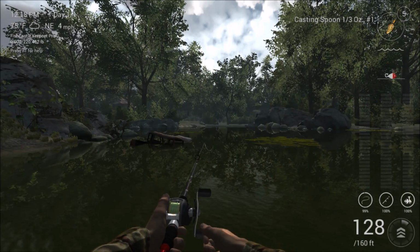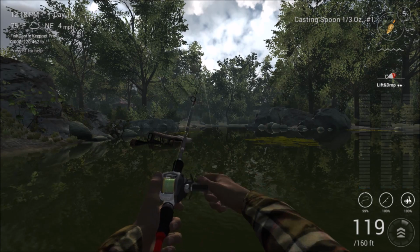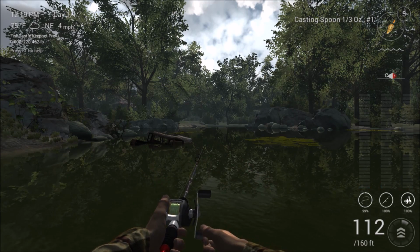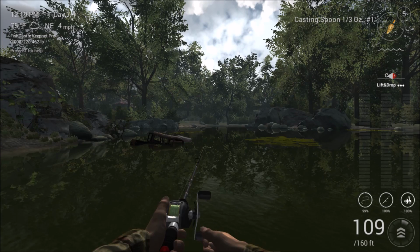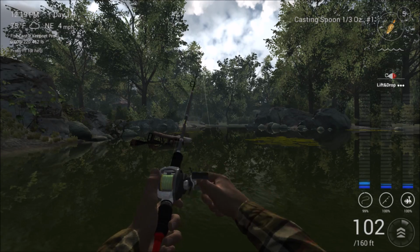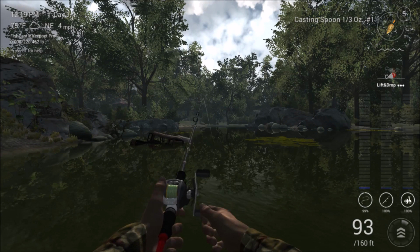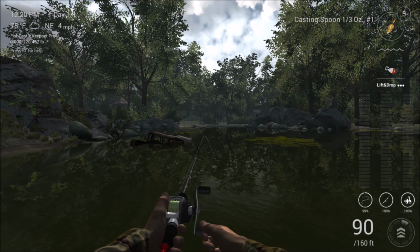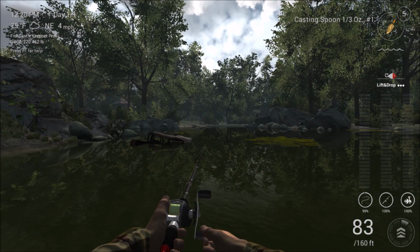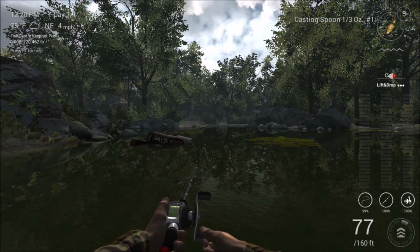Yeah, I'm using a lift and drop, and this is a very light rod. It's not the lightest, but it's pretty much up there. I can fish with about 1/4 ounce bait lures. Nothing smaller than that, but I shouldn't need anything smaller. Anyway, we'll keep trying this and see if anything happens, and if anything attacks it, I'll bring it back.